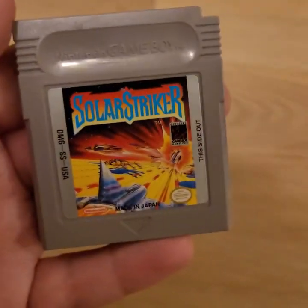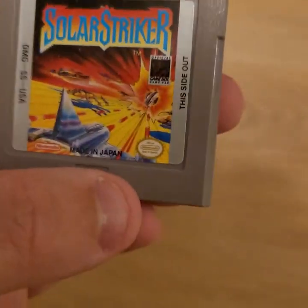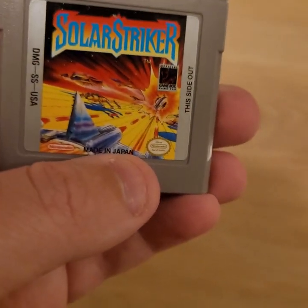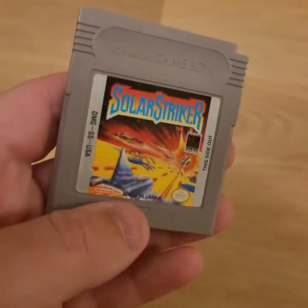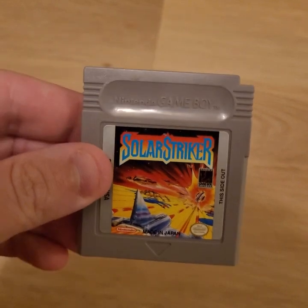Next up is Solar Striker. This is just a space shooter, but I actually picked it up because I was surprised Nintendo actually made this game. So I'm like, oh, that's actually pretty cool. I've never even seen this before. I tried it out. I thought it was pretty good, so it's a nice little pickup. And it was cheap, too. It was like $10, I think.